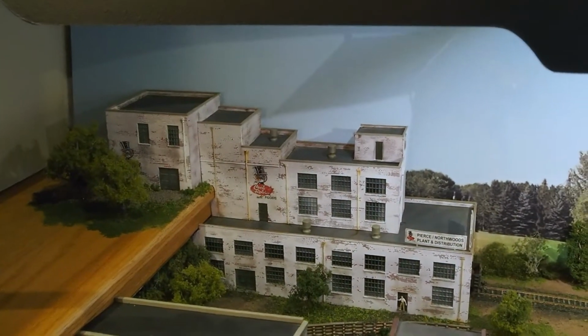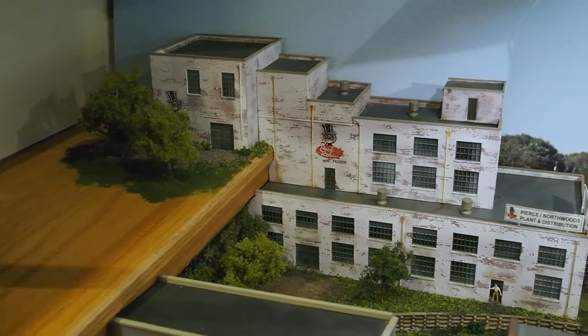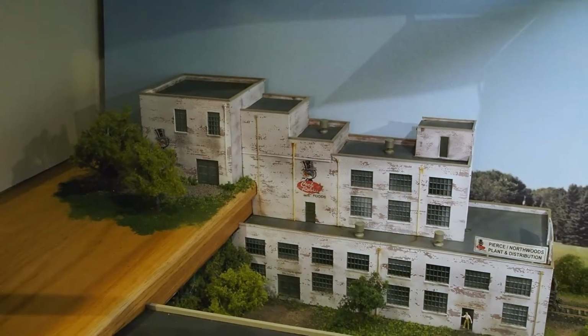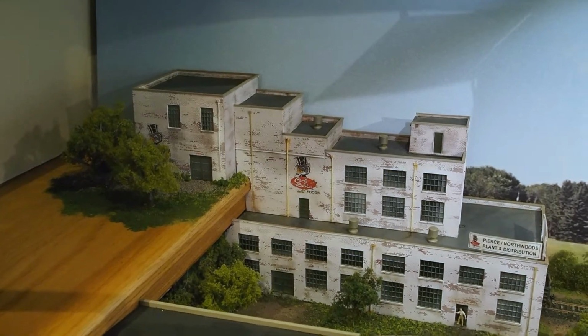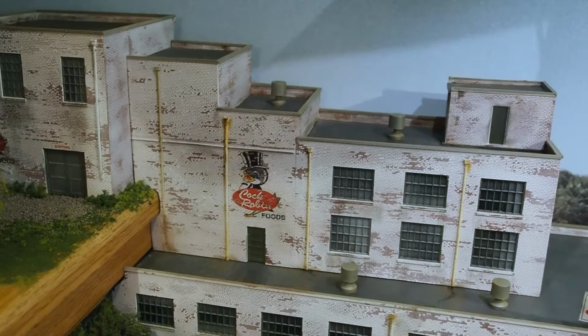What you're looking at here is the finished scene. This was the building that you saw on my workbench last update a month ago. It is finished right now, and as you can see, it's built into the bookcase, and that has been photographed and everything for an article for Model Railroader magazine. I've named it Cock Robin Foods.